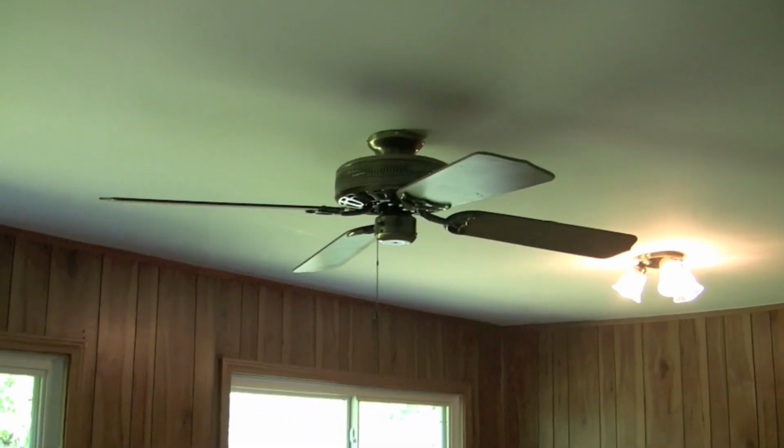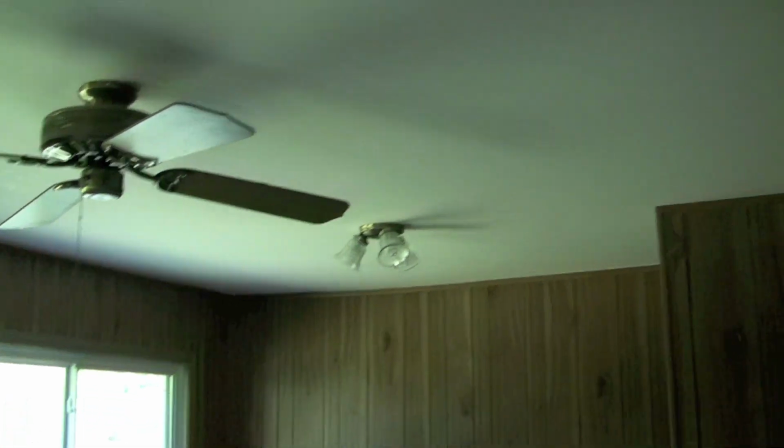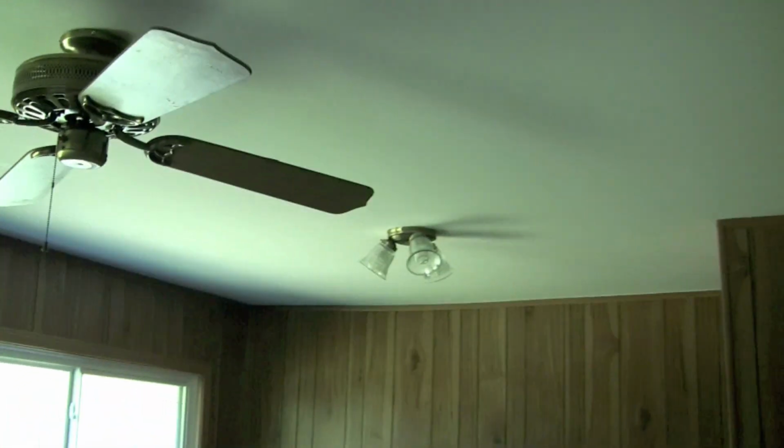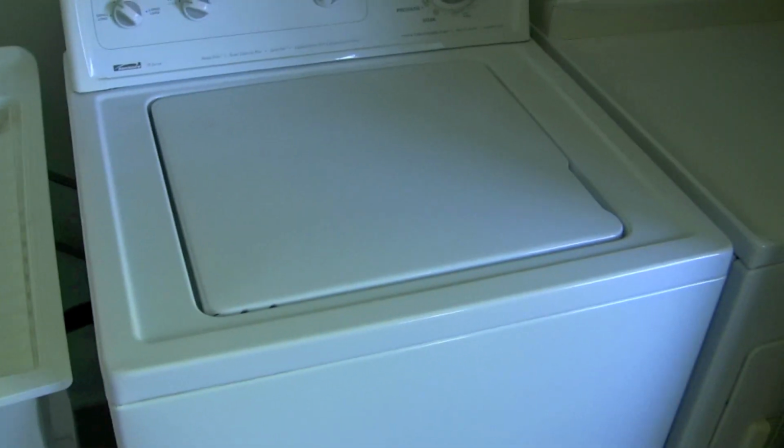There's the light switch there for the family room. That ceiling fan's been there forever. That light is new. The fluorescent strip light that was up there, the ballast was dying and it just looked ugly, so we took it out. Laundry room. That's original pegboard from the 60s. Relatively new laundry sink. Second-hand washer and dryer.